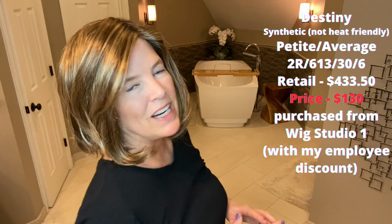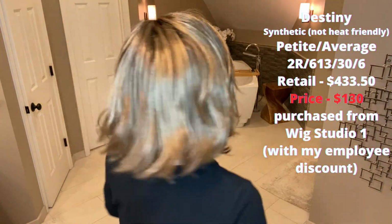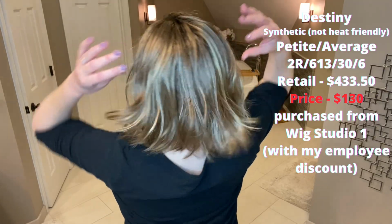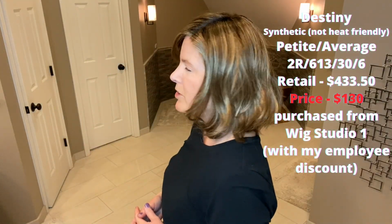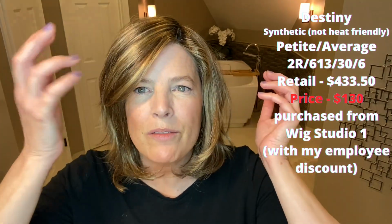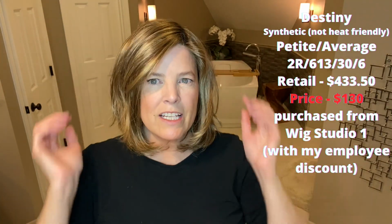Here she is from the right and the back. Feels very light. And the left. Ellen Wille has long been known for their lower density styles, and this is definitely one of them. Feels very light on the head.